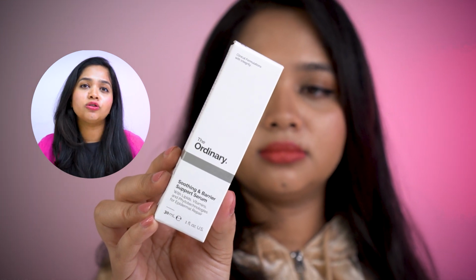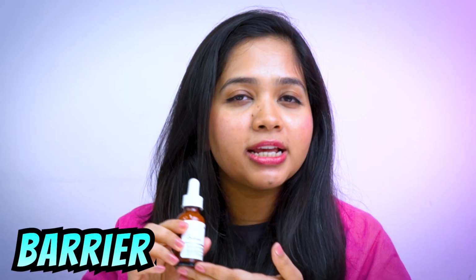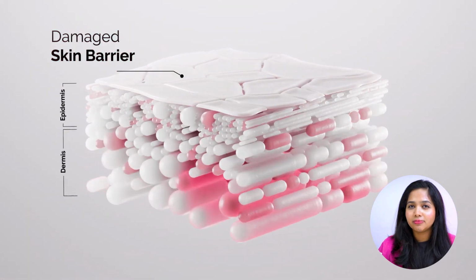The Ordinary has launched a brand new soothing and barrier support serum, and it's got the beauty world buzzing. This is the first barrier support product The Ordinary has ever released, and it contains multiple actives, active technologies, and it's pink. So I had to try it out. I used this product for 2 weeks. Is it just a pretty pink serum that's all hype, or can it actually repair your skin barrier? Join my quest to review if this serum is worthy.